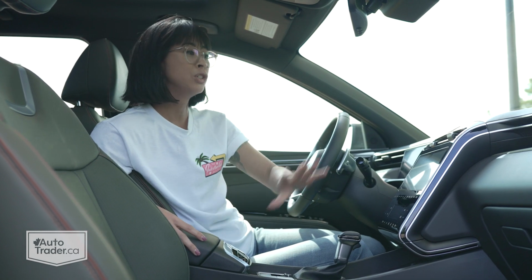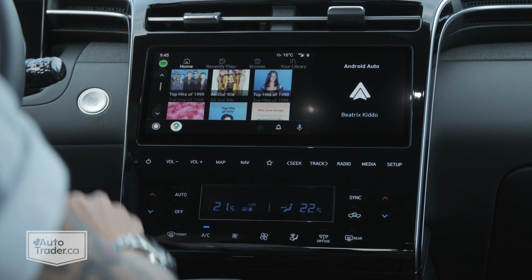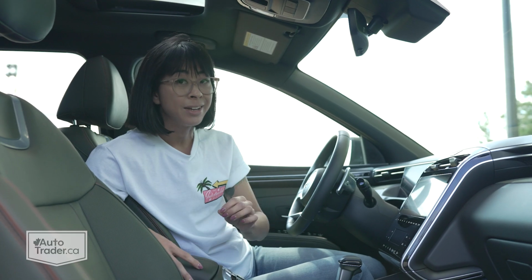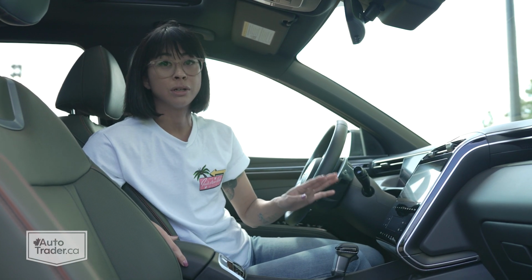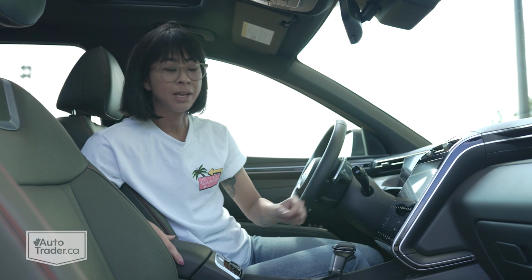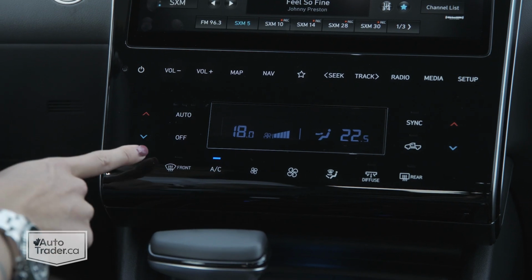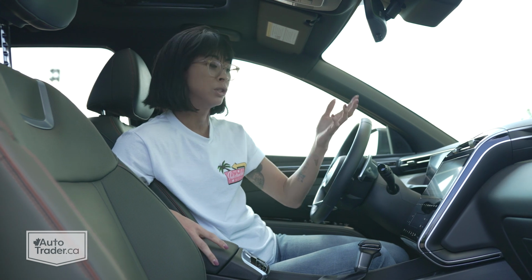So in general, the infotainment is really easy to use and the menus make a lot of sense, so you never have to dig around too much to find what you're looking for. But I know this is going to drive a lot of you nuts. Most of these controls are done through touch-sensitive buttons. That means there's no volume knob, no knob for fan speed or temperature, and I really just prefer having analog buttons in a lot of these cases because it's easier to use when your eyes are supposed to be on the road.